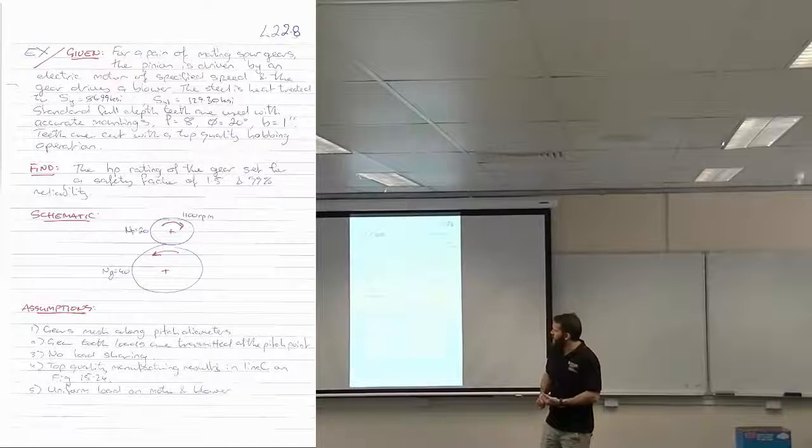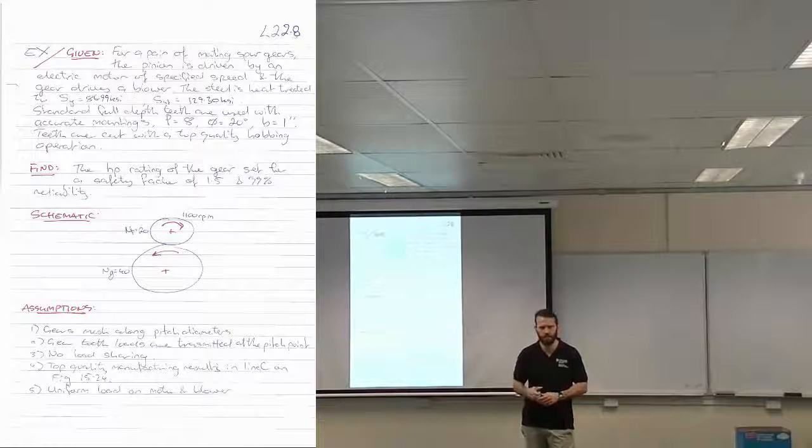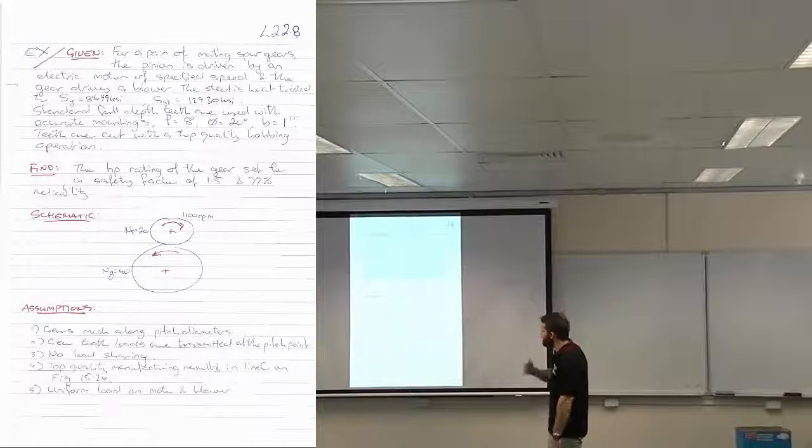Alright, and the most common thing that we'll do with a gear train, and what you're asked to do in this question, is give it a horsepower rating. So what is the maximum horsepower this gear train can transmit without shearing the gear teeth off effectively? Alright, and we want a factor of safety of 1.5 and 99% reliability. Again, I'll just give them to you, otherwise you'll need to choose what they are in whatever circumstance.